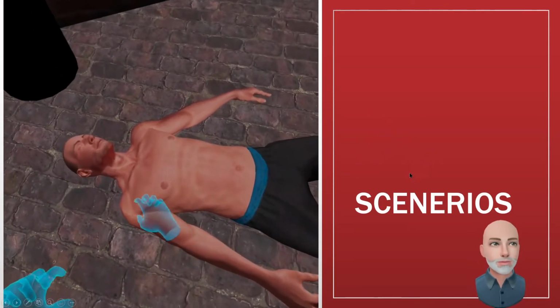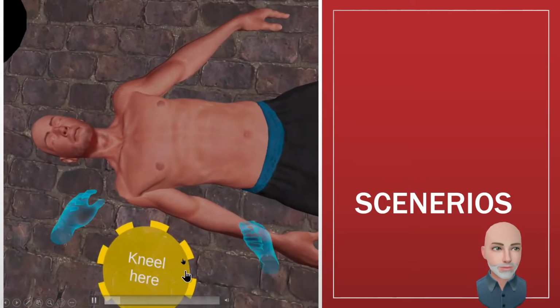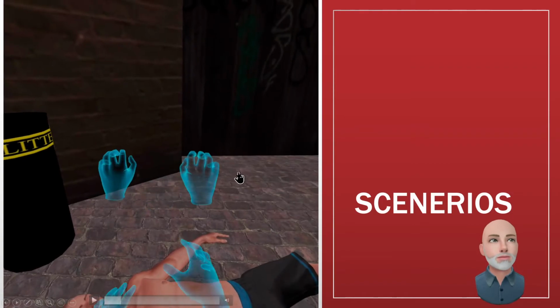Immediately begin CPR. Please kneel down next to the victim. This is the correct grip. Now we'll pause here again. And again, it's showing you the hand grip.